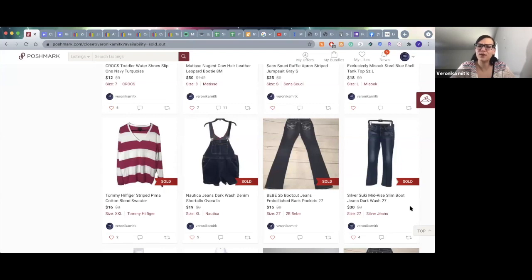The silver, I'm pretty sure, came from a regular thrift store, and then the BB I had forever, and they came from the bins. So let's just say I had about $5 into this whole bundle. I get $26.50. That's a good flip. I'm fine with that. Next item was an offer to liker sale.